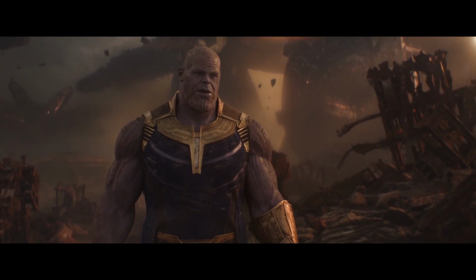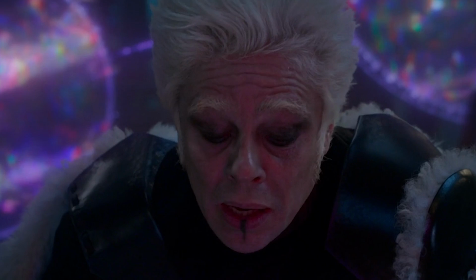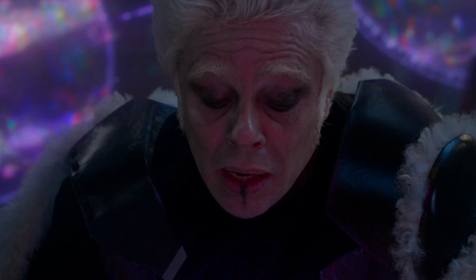The Infinity Stones. We know Thanos wants to get his big purple hands on the Infinity Stones, but what are they exactly? We know a bit about their history thanks to the Collector.